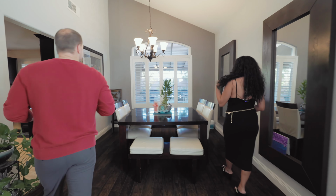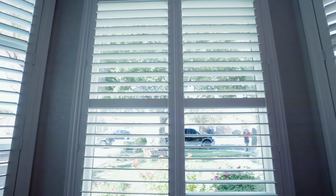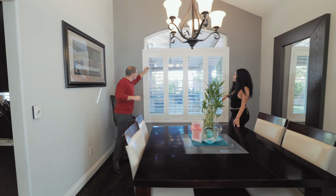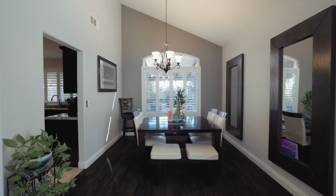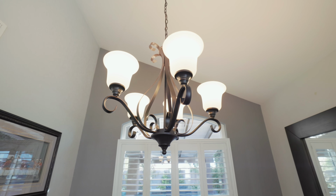We come over here. You'll notice all over the house, there's shutters everywhere. Oh, yeah. Very big windows, brings in a lot of lighting. Now, are these the upgraded ones? Yes, they just got these as well. You know what's nice about this dining area is it's almost like in its own private nook. So this is very intimate.